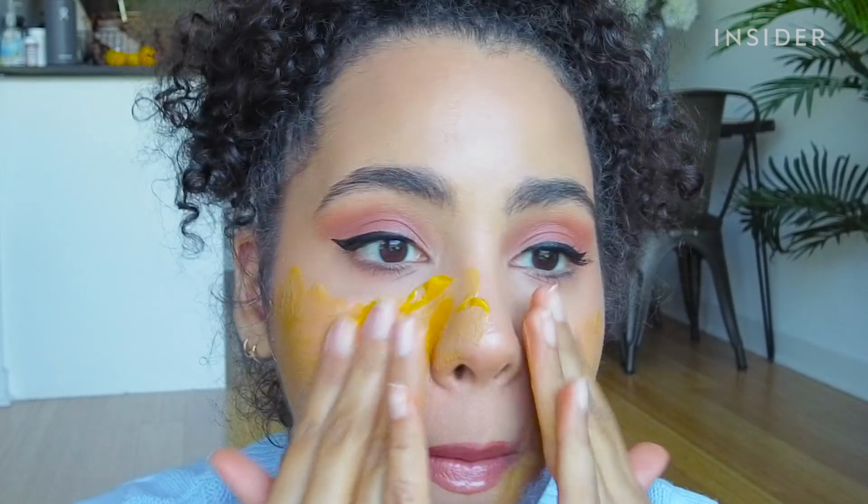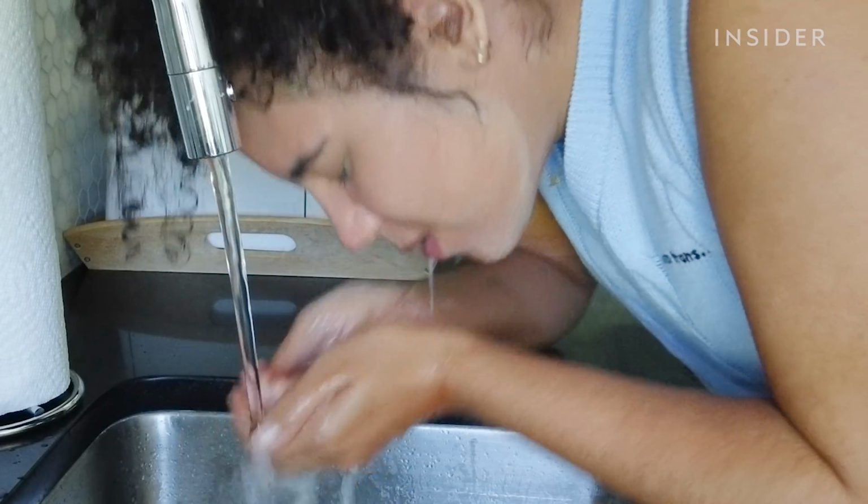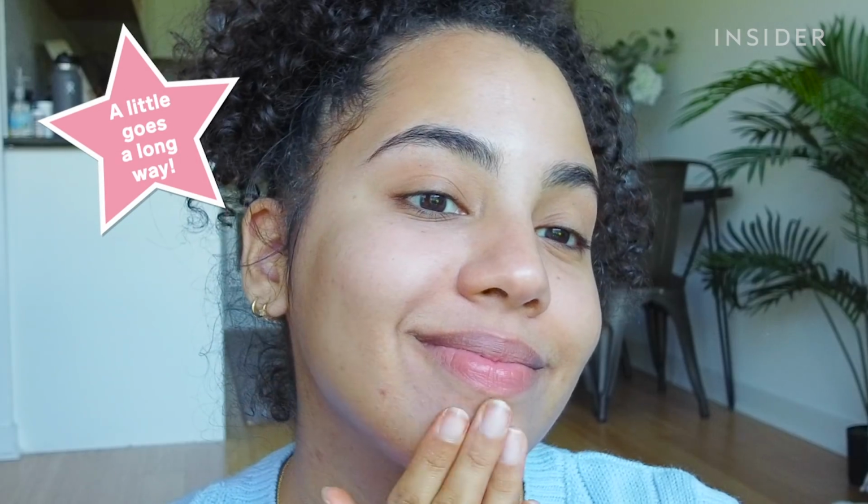This has sea buckthorn oil in it, which is supposed to soften and protect. And it also has a lot of other great ingredients like olive oil and vitamin E to nourish the skin. This is definitely a pricier remover, but because you need so little to get the job done, I think this will last you a very long time.